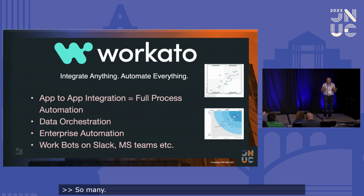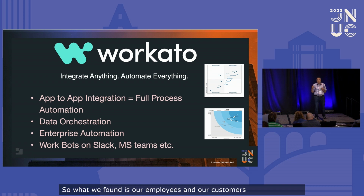So what we found is our employees and our customers all want to do work from Slack or Teams. So what we also focus on is enabling any of these employees to touch data or update data in any of these applications or business systems. A very simple example: I want to do time off. Let's say you're using Workday. You don't have to go into Workday, log in, put in your request, and your manager comes. It can all happen, for example, from Slack or Teams.